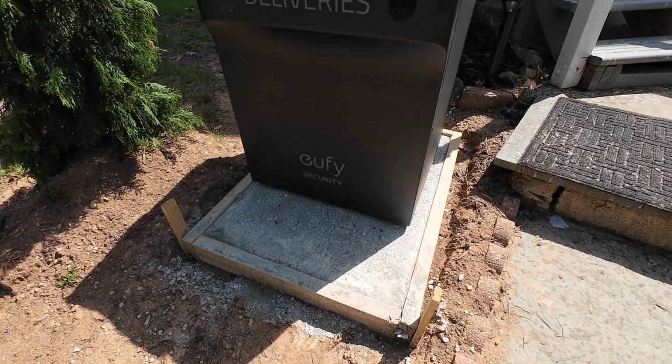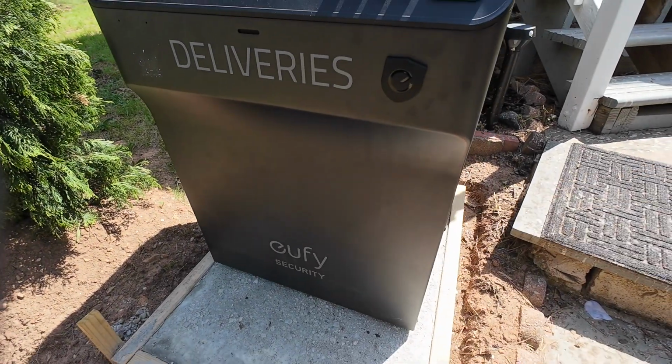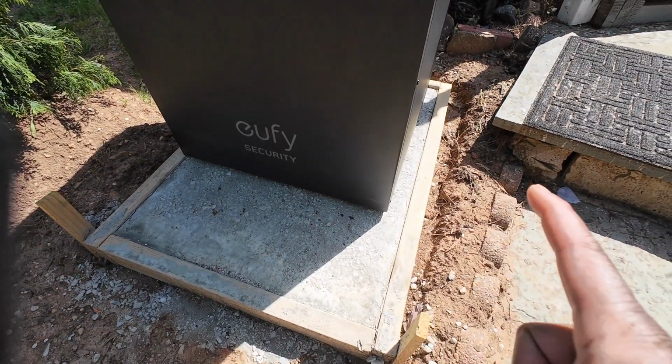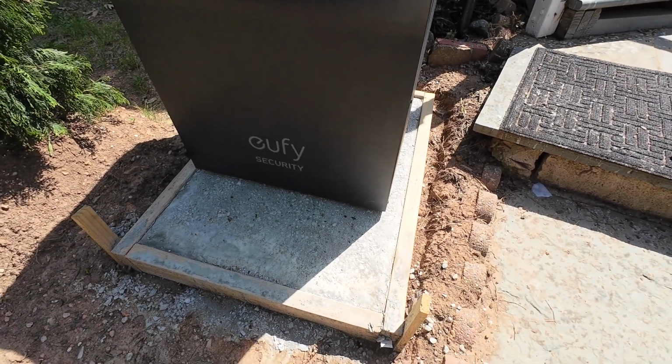So the first thing you want to do in setting up a delivery box that is aluminum, pretty strong box, is you want to have a concrete pad. So this is a 2 feet by 3 feet concrete pad, which is 24 by 36.